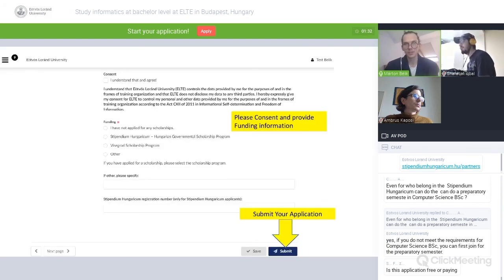On the bottom of the page, there are two tick boxes that you have to tick regarding the funding, whether you're applying for a governmental scholarship or not. And also there is the submit the application button.